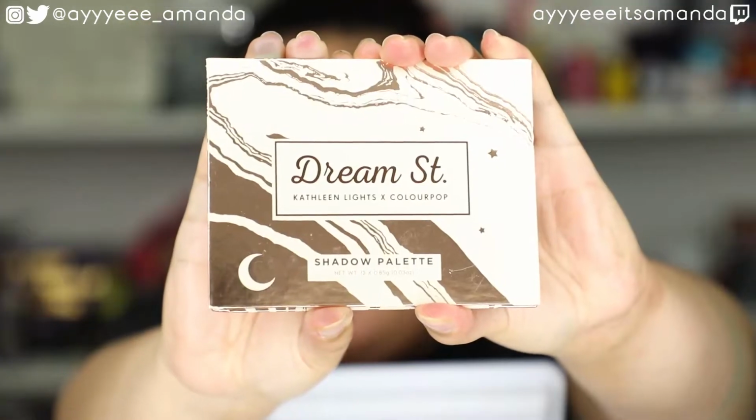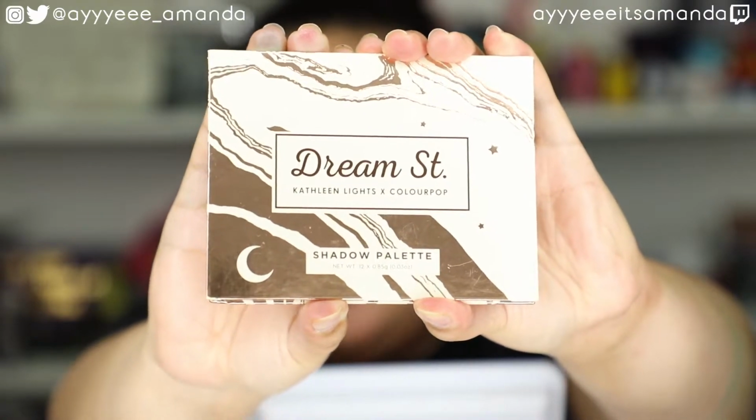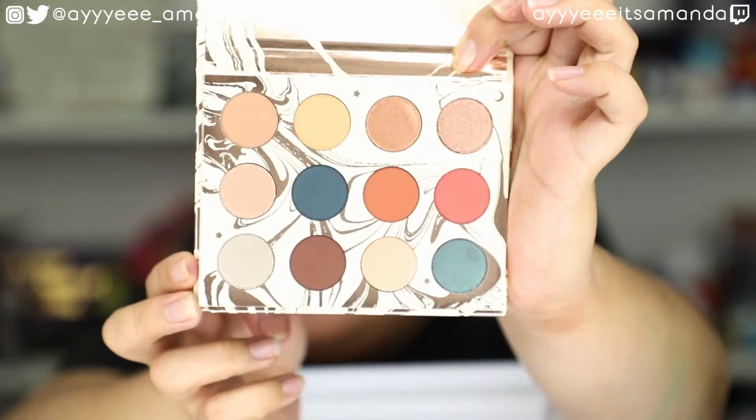I wasn't expecting it to be that good. Next we have the Kathleen Light ColourPop collab Dream Street palette, and this is what the palette looks like. It doesn't even look like I've touched this palette, but I have used it a few times. ColourPop palettes are just so good, so affordable. I love how they're in Ulta, and I need more of those 9-pan palettes. There's a good variety of shimmers, matte, and pops of blue.